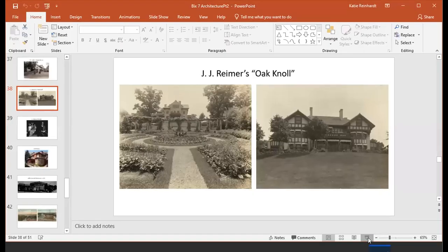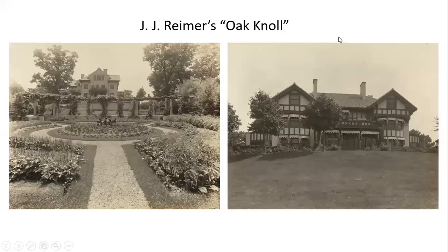And their home was called Oak Knoll. The address was 5 McClellan Boulevard, faced out over the Mississippi River, and was Tudor style, very horizontally oriented to maximize the views of the river. And on the west side was a beautiful circular garden designed by landscape architect Jens Jensen.